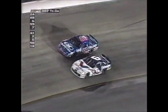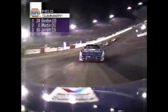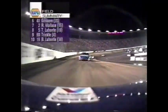He's carved it out, and Mark takes second. Mark Martin moving to second spot. These cars have been out there a little over 125 laps now, so we'll see how far they can run on fuel and tires. Mark Martin has five top five finishes in the last six races here at Bristol. Another field summary, we'll show you where everybody's running.